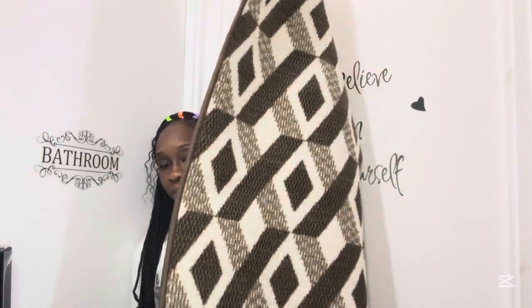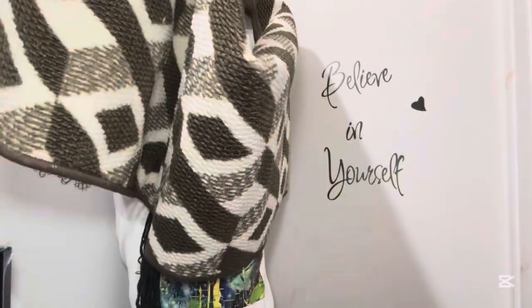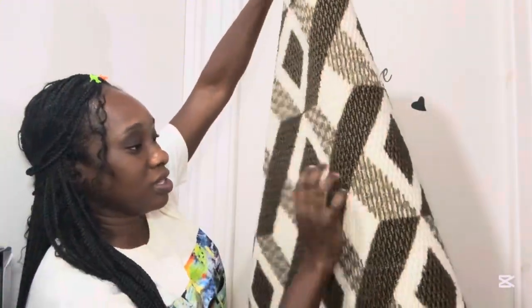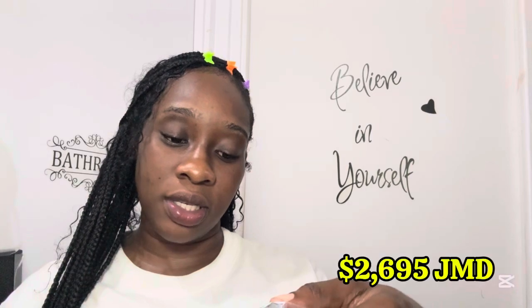Okay, our long mat. I never knew it would be so long, but it's good. I really love it, and the pattern is nice. Yeah, the pattern is very nice. So we're gonna see how best it fits in the living room. For this mat I paid, let me see, $2,695. I have a receipt right here. So yeah, it was $2,695. Right, let's go to the second item.